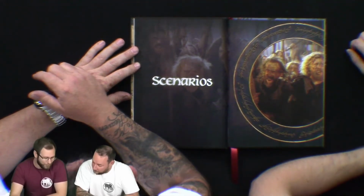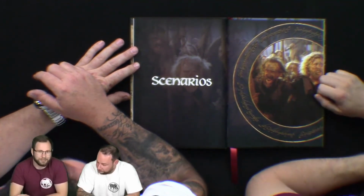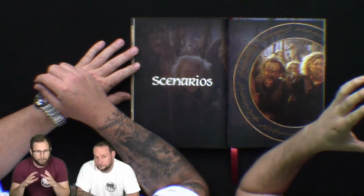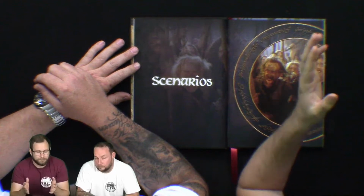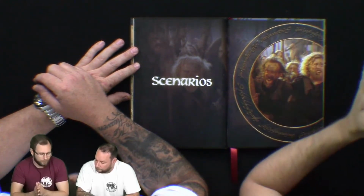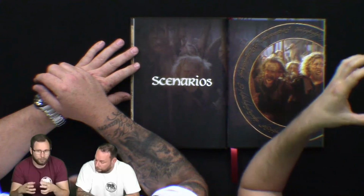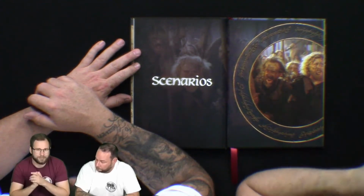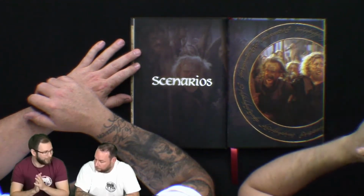Scenarios. Cool. So right, let's take a quick look at the scenarios now. For me, Scouring of the Shire really lends itself to scenario play. It's a very iconic chapter in the book, and I think you can have some really cool and, as I said, iconic scenarios that you can play out from that chapter. So I'm really looking forward to seeing what comes in these scenarios.